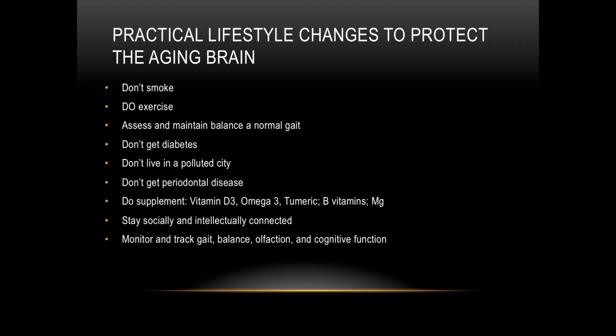And of course, there are practical lifestyle changes that most of us are aware of. We shouldn't smoke. We have to exercise. We have to maintain a normal gait. Don't get diabetes. Don't eat a lot of carbohydrates and sugars, no huge meals. Eat small meals through the day. Try to avoid living in a polluted city. Don't get periodontal disease. Floss your teeth, brush your teeth, take care of them. Doing coconut oil pulling, for the antibacterial and the lecithin, helps combat the infections in your mouth. You can supplement with vitamin D3, omega-3, turmeric, B vitamins, magnesium. And then it's important to stay socially and intellectually connected.